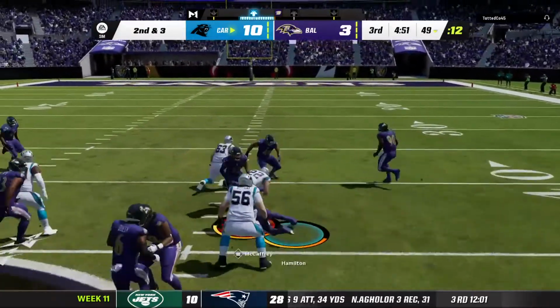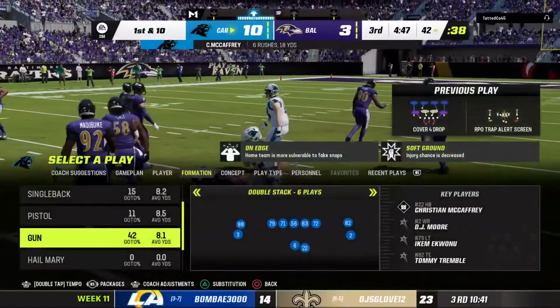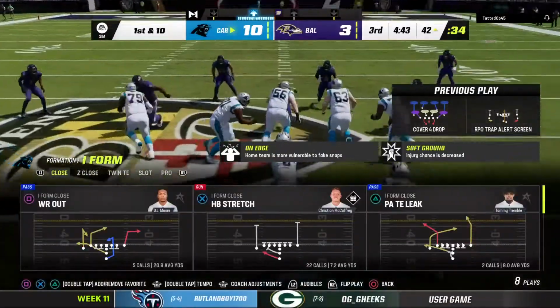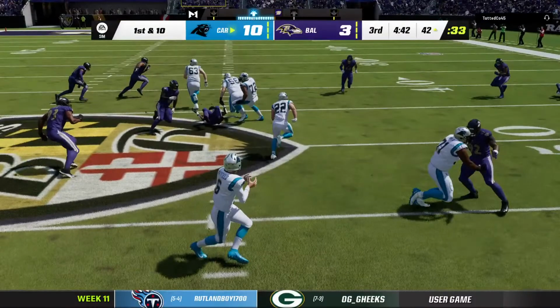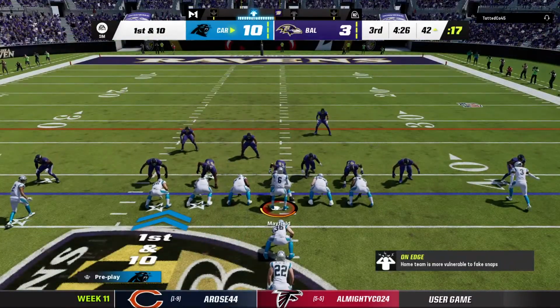McCaffrey running up the middle. And this time he's able to take it down to the 42. That one a first down pickup of 8. He hadn't had a ton of success here so far, but you get the feeling that he might be on the verge of popping one. Yeah, even on that one there was a little bit of a hole, but it closed there quickly at the end.